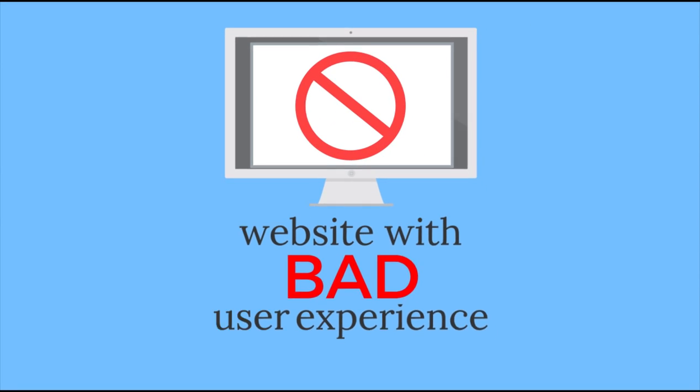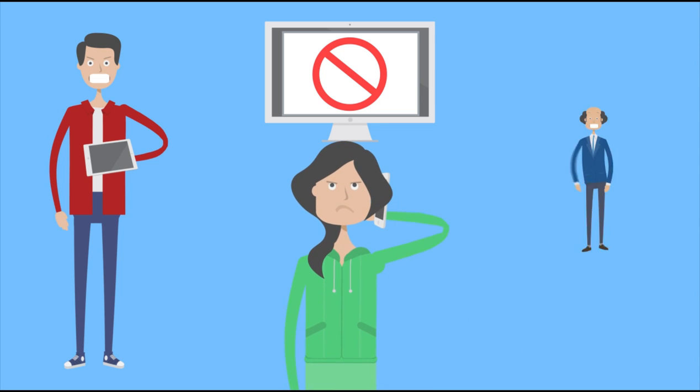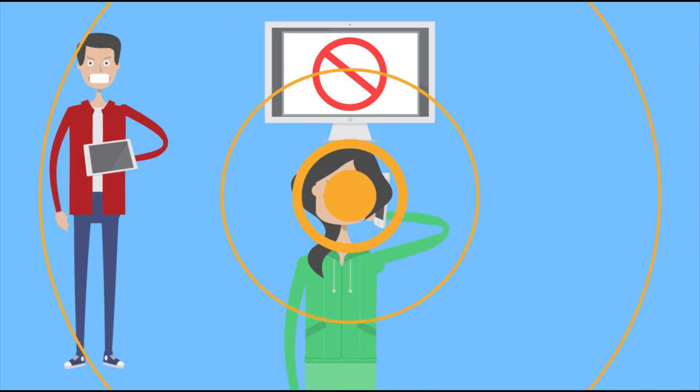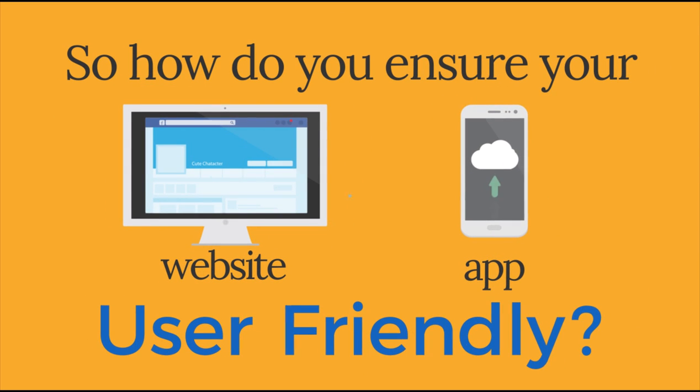We all know that a website with a bad user experience can frustrate users, result in complaints, or worse, scare off customers. So how do you ensure your website or app is user-friendly?